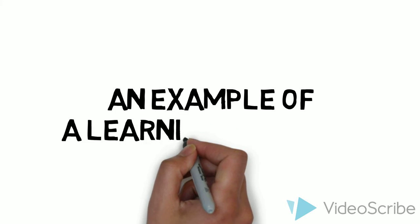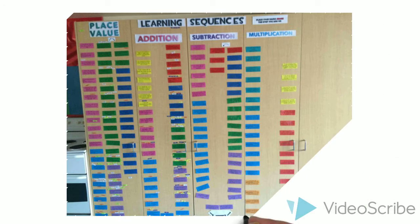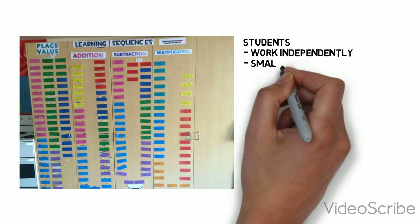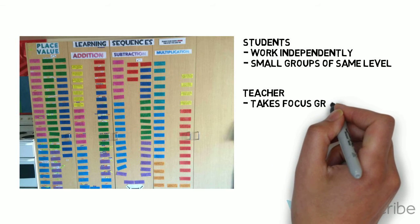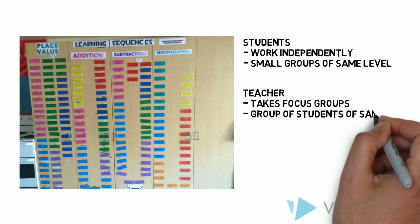We have subtraction learning sequence 1, which starts at the bottom and the kids work up towards the top, like a ladder. They work independently or with small groups of kids who are on the same level, and they do this during class time. While they're doing that, the teacher might be taking a focus group, a group of students who are on the same step, and have teaching time with them.